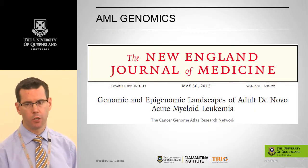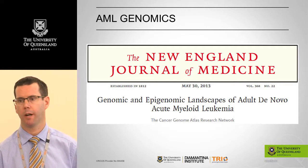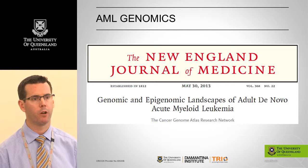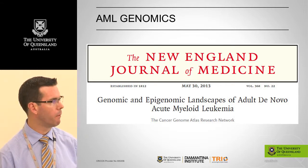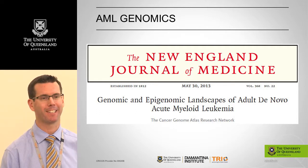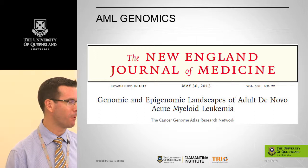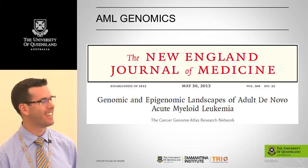In terms of AML genomics, AML, as you may know, is the most common acute leukemia in adults. Arguably, if we all live long enough, we will probably all get AML. It is a bit grim, but that may well be the case. If you live to 100, you probably won't get AML.